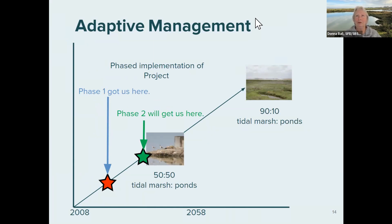And we're hoping to get to a ratio at the end of 50 years of 90% tidal marsh and 10% managed ponds, which are ponded areas that we've retained for wildlife, such as waterbirds. At the end of phase two, which is coming up in the next probably 5 years, we'll have a ratio of 50-50.